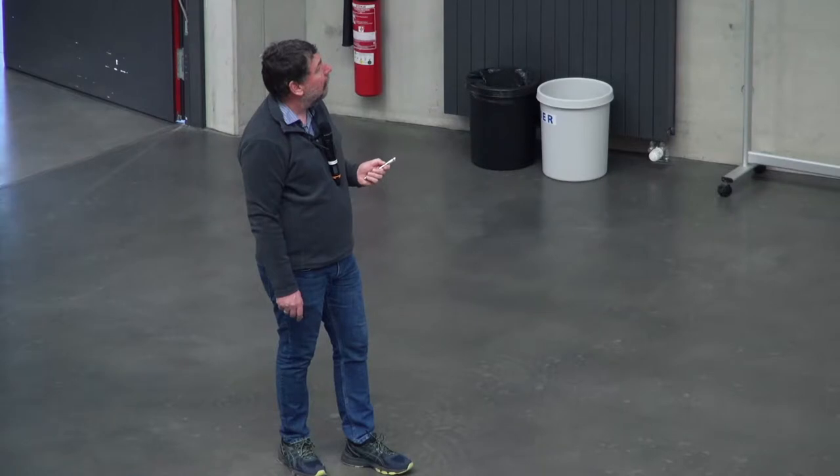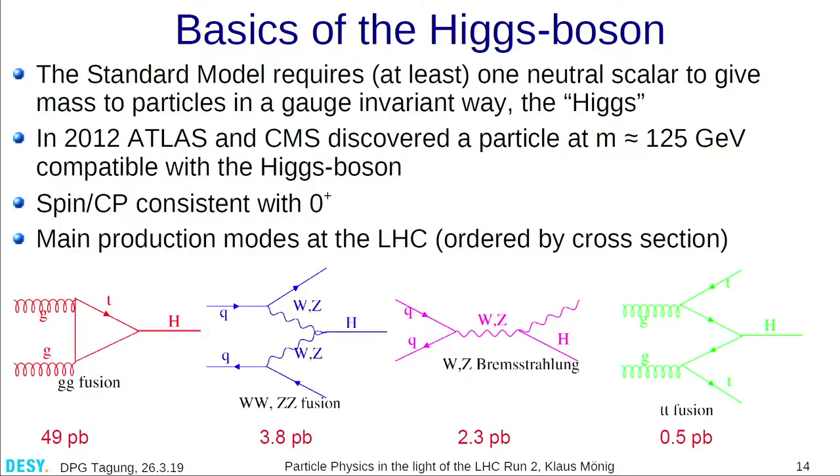The main production modes at the LHC, ordered by cross-section, are gluon-gluon fusion, WW or ZZ fusion, the Bremsstrahlung, and the t-tbar fusion, and you see this is largely dominated. These are then suppressed by a little bit more than an order of magnitude, and ttH fusion is even further suppressed by another factor of 6 or so.